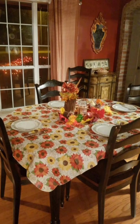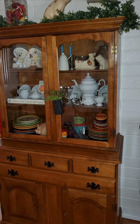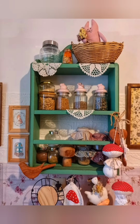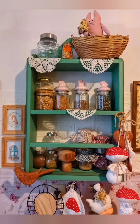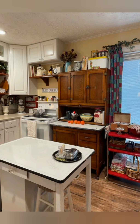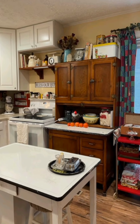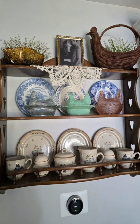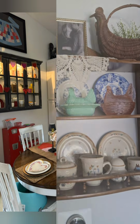Choose furniture with character. Look for pieces that are handcrafted or time-worn, like a weathered hutch, spindle chair, or farmhouse table. Repaint old furniture in muted pastels, such as sage, cream, or duck egg blue, and slightly distress the edges. Include at least one antique or vintage heirloom per room. It anchors the space in story and nostalgia.